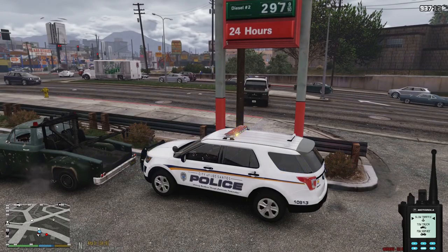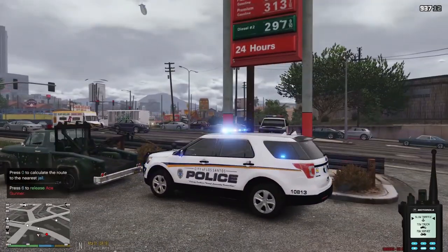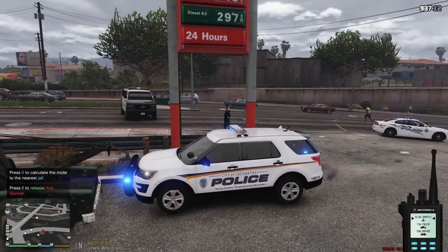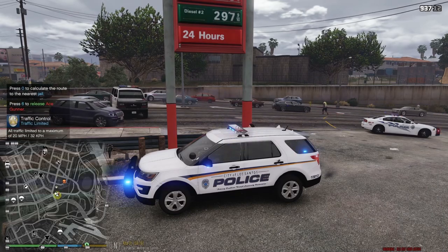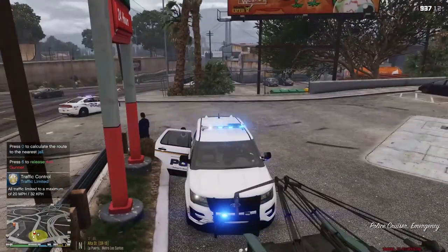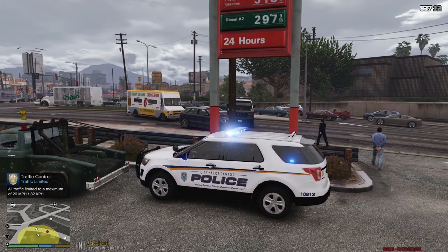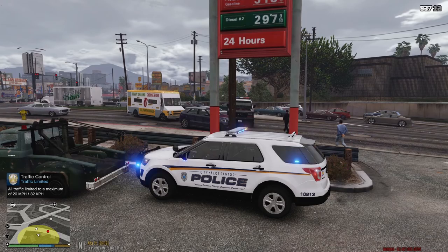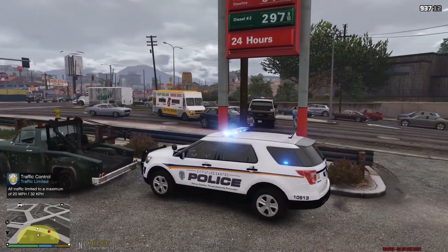It's because we're waiting on a transport to come get him, which they're here right now. We'll wait for him to get in, and then usually his case will show up. So we'll go ahead. She's going to take him. Cool. And usually his case would show up after this, but I'm excited to see what he got.